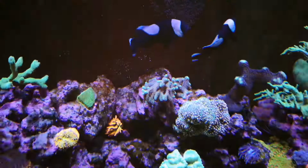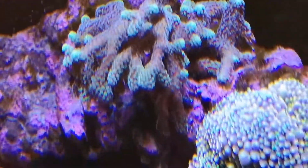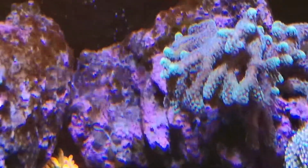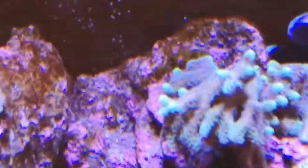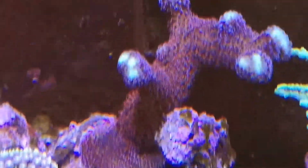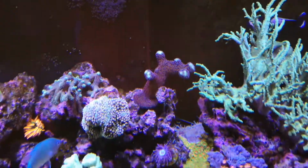see. This one here, growing like there's no tomorrow as well. That's really good growth on that one. And also with my Pelissipora, that's growing really well.